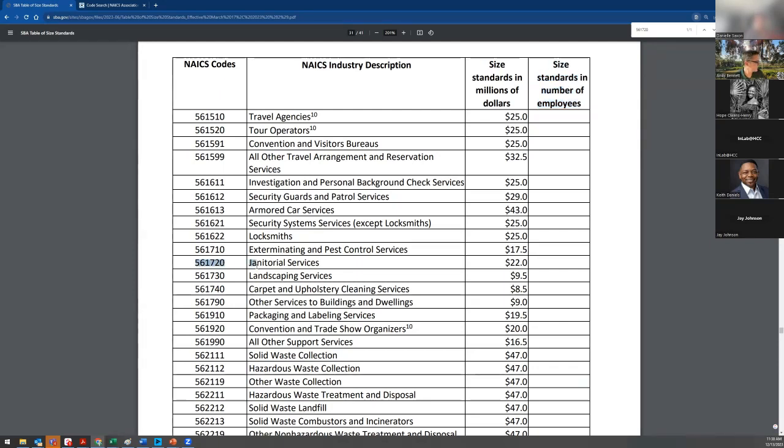So if I'm in janitorial services, that's my NAICS code, and I get 22 million. What does that mean? For the past 5 years, you have to have a running average of less than $22 million in gross revenues. So your company has to have less than $22 million on average for the previous 5 years, and then you are considered a small business. This is the one you don't have to register for. This is the one that you just are. If you meet that standard, then you just are a total small business. So you can check that box.